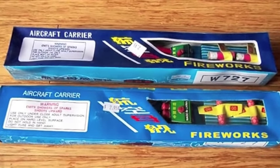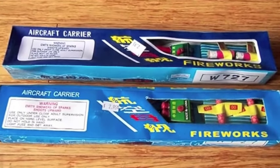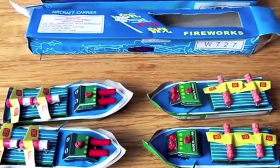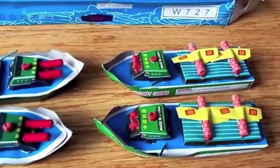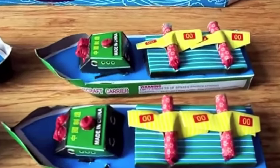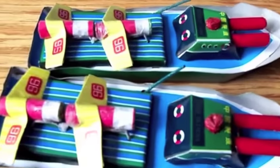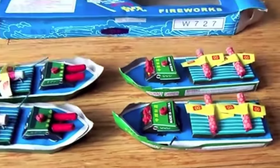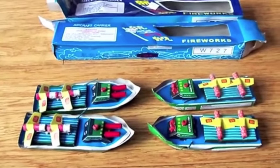Today we're going to be doing a demo of aircraft carrier novelty fireworks. Let's get them out of the box. Check them out. All right, we're all unboxed. Looks like we got two different kinds here. This one's got old school firecrackers on the back deck, and this one's got some bigger spinners on the back. Very cool little boats. Let's take them down to the river, see if they float.